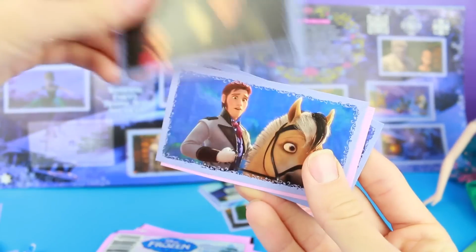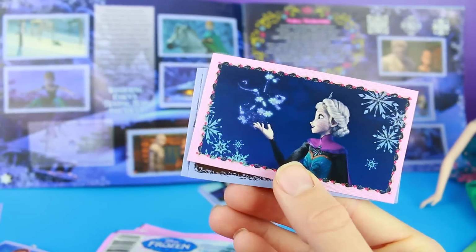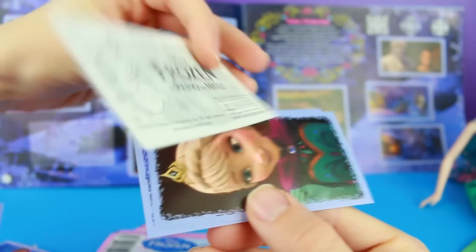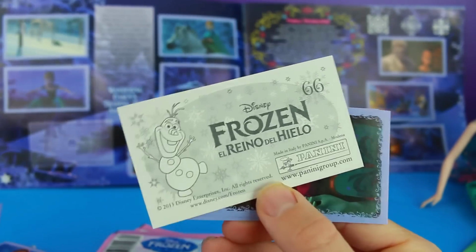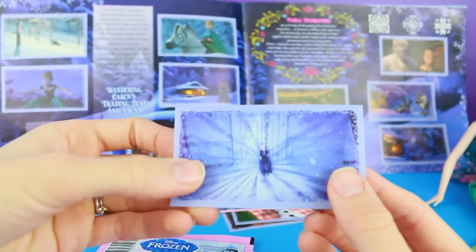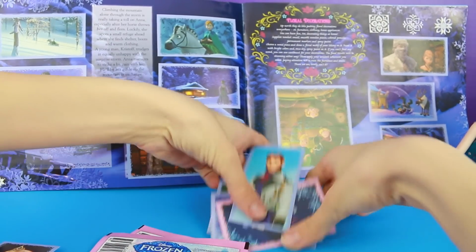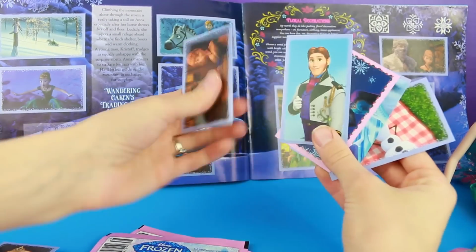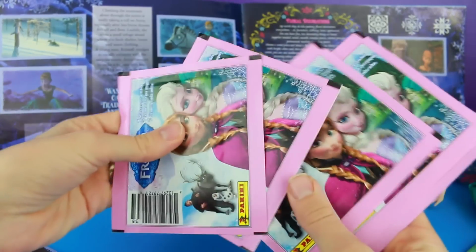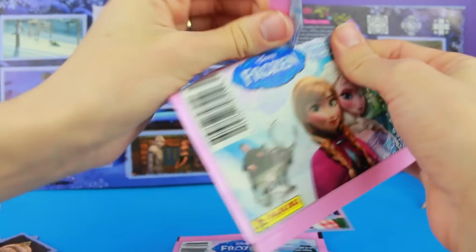This Kristoff one I have. Hans one I have. Whoa, I did not have that one. Ooh, that one's so nice. There's a little bit of glitter right here and on the snowflakes. Number 66. Awesome, and this one I got. And this one I have. So I did get another new one. So I have, I think, 5 new ones already. 1, 2, 3, 4, 5. Good. Wow, 5 more packages to open. Okay, I hope I stay lucky.